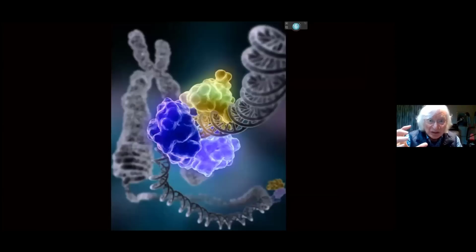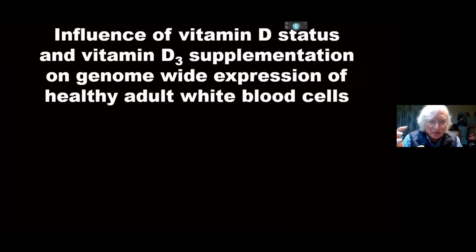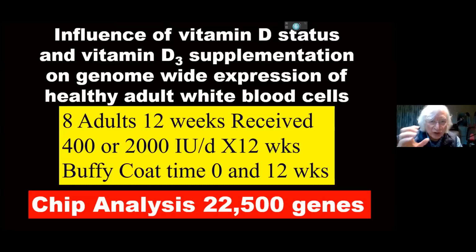So we did a study several years ago and asked the question, how does vitamin D affect your genes? And we took healthy subjects that were vitamin D deficient. We gave them 2,000 units of vitamin D a day for 12 weeks. And we looked with chip analysis at almost 23,000 genes in terms of their expression.